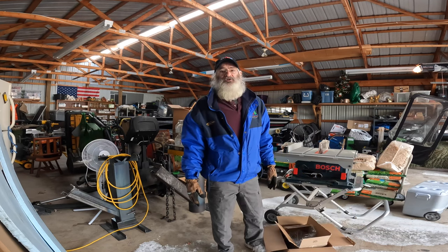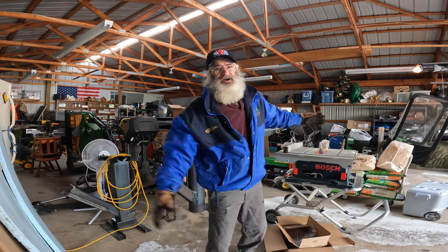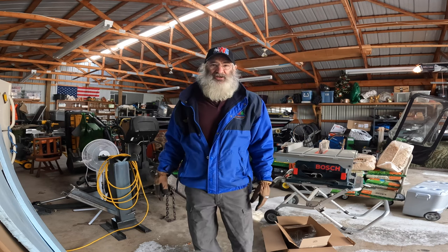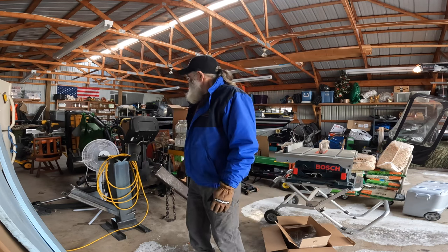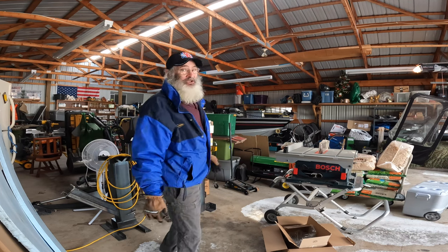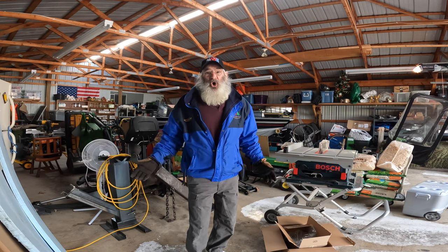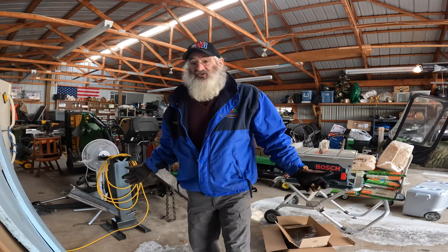So over the long winter months, what happens is the front part of our main pole barn becomes a catch-all for everything that we don't want to put away because it's cold out. So we just kind of stack it here. Some years more than most. This is one of those more than most years. So it's cold out still, and we're going to take advantage of the still cold weather.